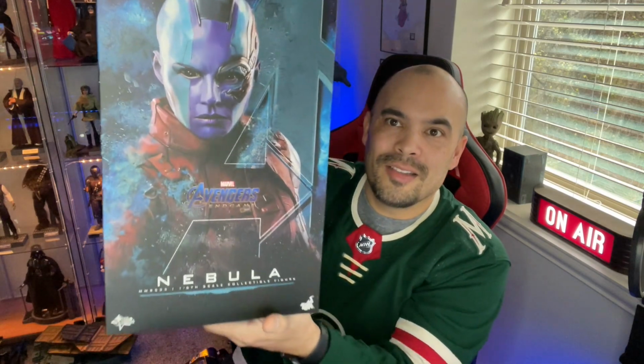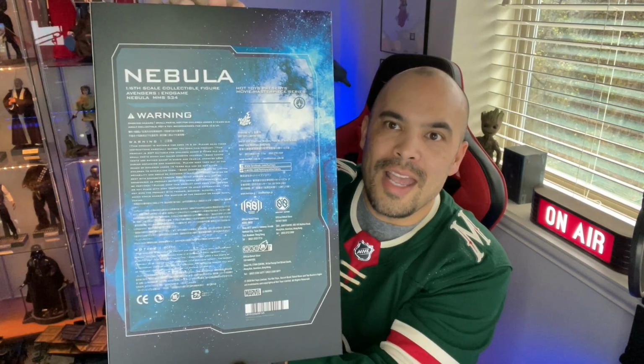And then, final item in this haul. One of the final items I got in 2020. I think this showed up the final day of 2020. And this is a Hot Toys figure. And this is a Guardians of the Galaxy member from a movie called Endgame. And this is a figure that I've been looking forward to a long time because I've been paying her off for like 6 months now. But it's Nebula. So I got the Nebula Endgame figure.